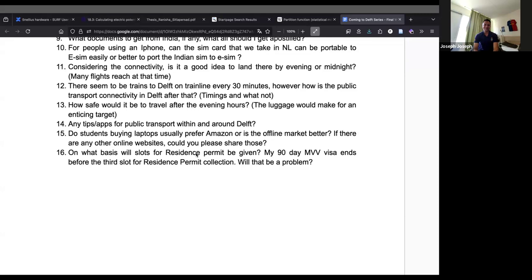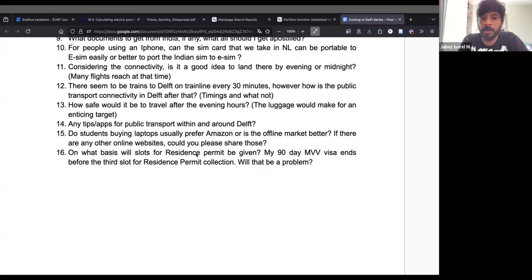No, of course. To be honest, I feel Delft is much safer. I feel really safe in Delft. Even my friends feel the same. Even if you come back home, like I've come back home a lot of times around 3 or 4, it's really safe. But I cannot say the same thing about Rotterdam or Amsterdam. So Delft is really, really safe. Since it's a student city, it's really safe.